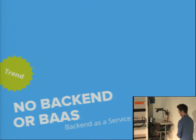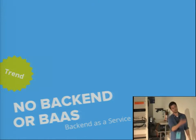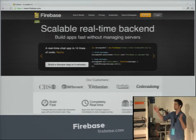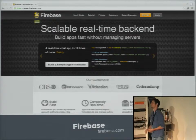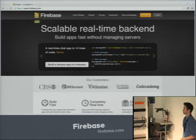Another trend I've seen is BaaS. The word doesn't really exist, I've tried to look it up. There is the word SaaS, which is software as a service, and I think that describes it as well. It's backend as a service. There are companies who are trying to help you by abstracting the whole backend thing. So Firebase, for example, allows you to just build your front end and use them as your backend. So you don't have to care about the scale, the storage, or the infrastructure in general. You can just drop in and use their service to build something.